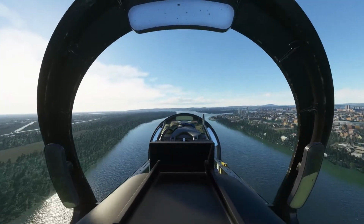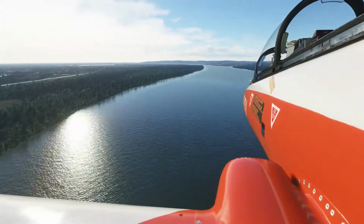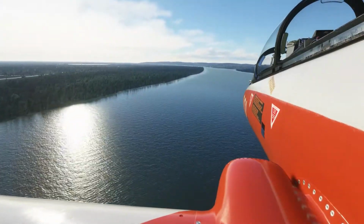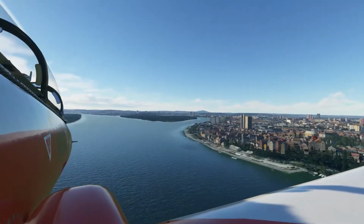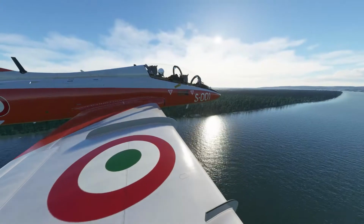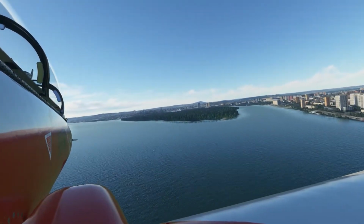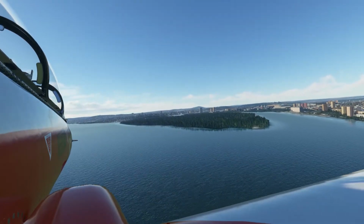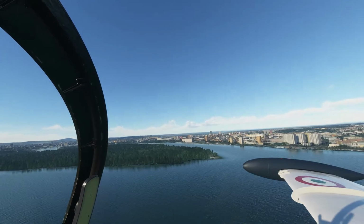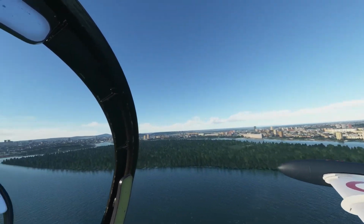So let's have a look on the left wing here. Gorgeous. And the right wing. There's Belgrade. Let's get the wingtip cam on that. That's great. That's right, I changed the angle. Anyway, we'll fly back over it later. Plenty of time to check it out. Mark 1 eyeball does a good job. Awesome.